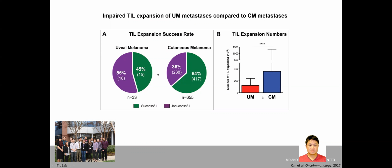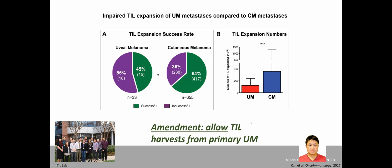Also, when we were able to grow from those 15 patients in uveal melanoma, we actually expanded far fewer T cells than we did in skin melanoma. Uveal melanoma, expanding 100, 150,000 T cells on average, 1 million T cells on average, where cutaneous melanomas would often get far more than that, 30 million or so. I meant to say 10 million in uveal and about 30 million in cutaneous.